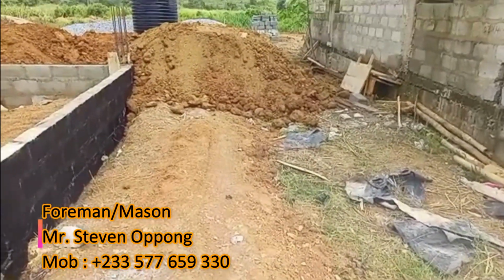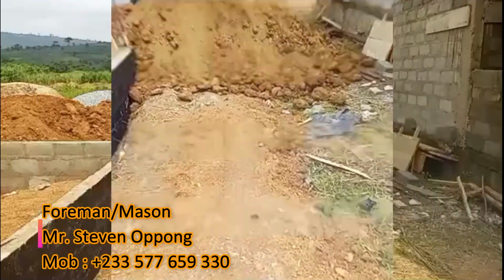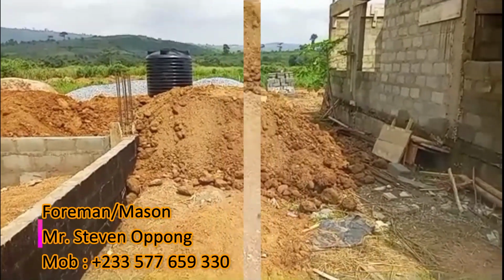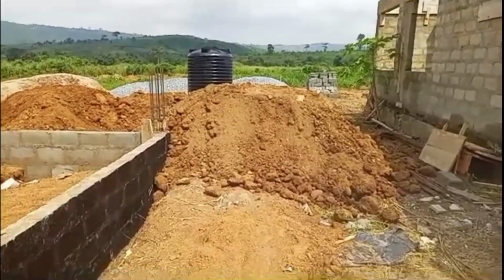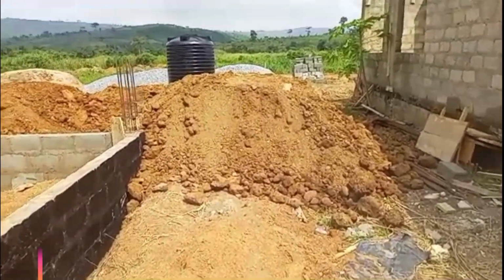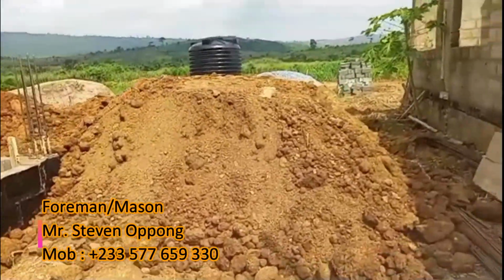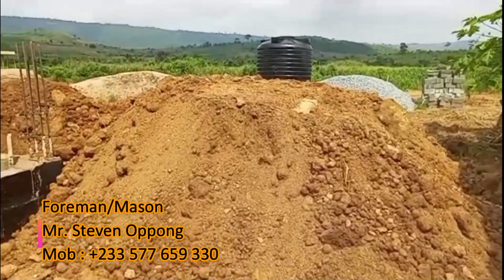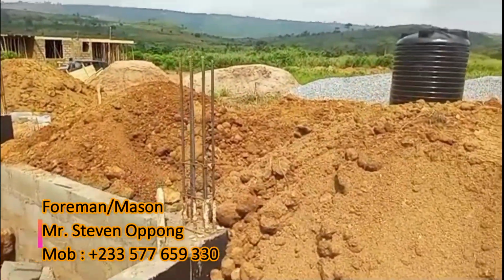once we are done with this footing block work, we're going to jump inside and start digging all the clay out. Once we dig the clay out, then we pour in pure laterite, and that is going to cost a lot of laterite. Are you with me? Yes. So those are some of the things you need to be aware of when you're building.